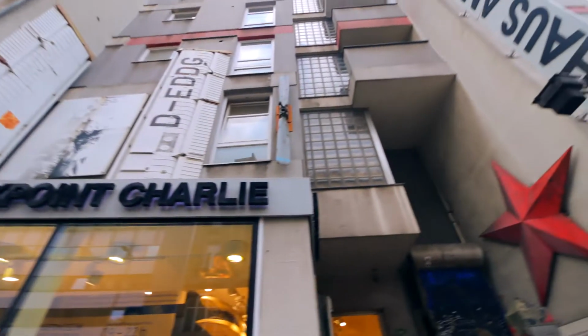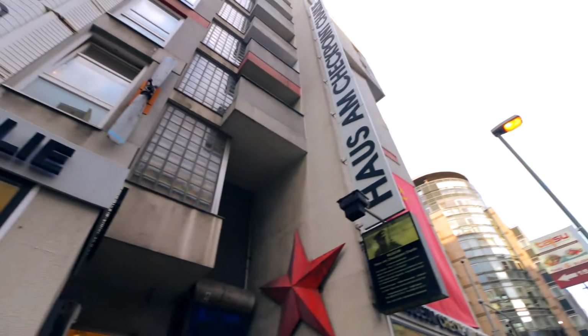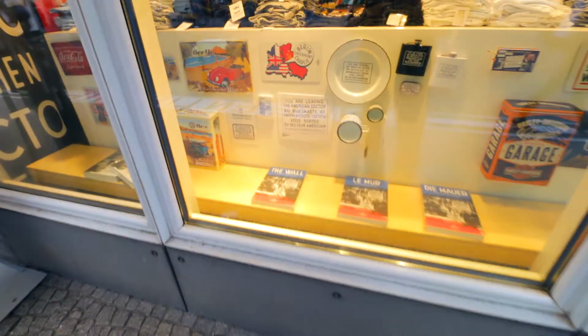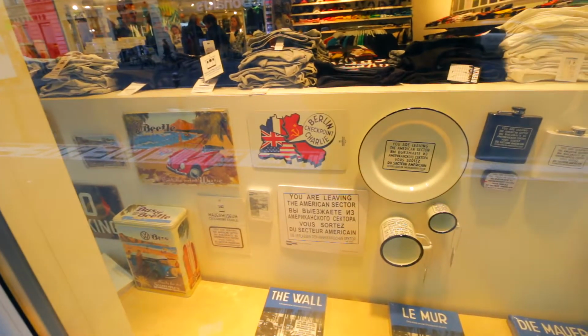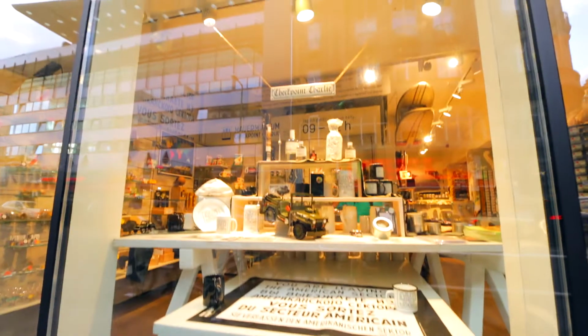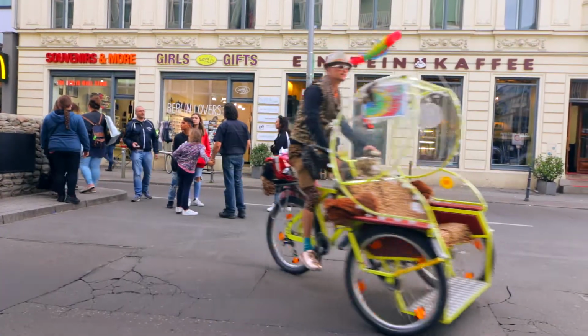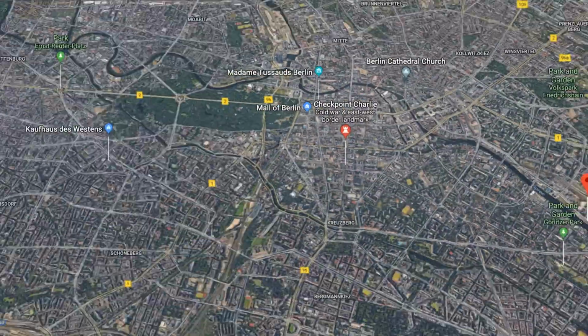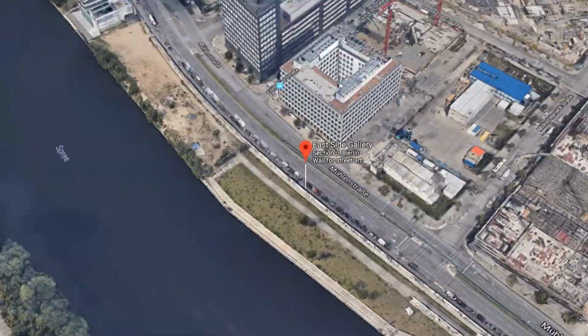So this is the Checkpoint Charlie Museum. You can see an excellent exhibition with details of dramatic story of escape attempts, including those in a hot air balloon and even a small submarine. I didn't get in because I was in a rush, but tickets cost around €12 and a half. Now going from Charlie checkpoint to the East Side Gallery with some stops in the way.